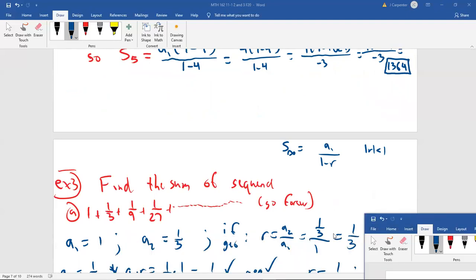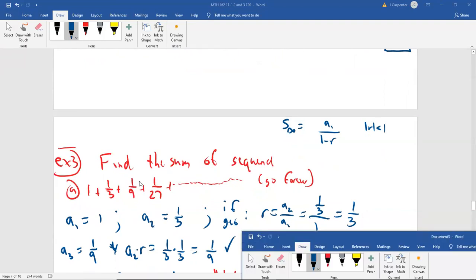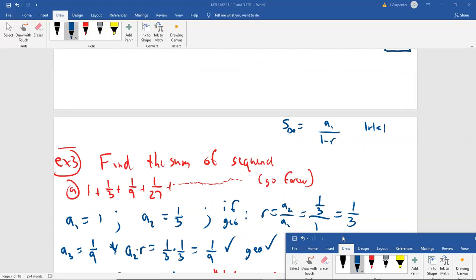Now that's if it's geometric. To prove it's geometric, we take the second term, we multiply it by what we think is the r, and see if we get the next term. And certainly 1/3 times 1/3 is 1/9. So the third term is labeled up here as 1/9. If we take the second term times what we presume is the r, that's a third times a third, which is also 1/9. So it is geometric.